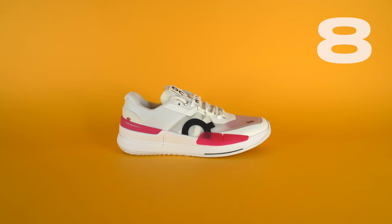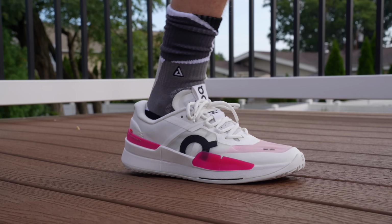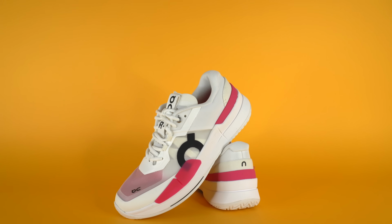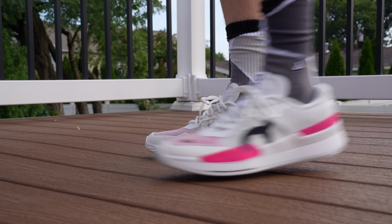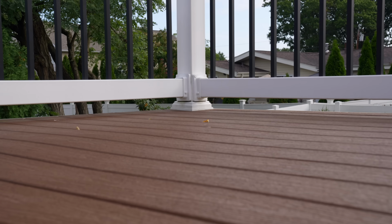Number 8, the On RogerPro 2. So this shoe is specifically made for hardcourt tennis. Yes, I guess you could wear it for just general lifestyle wear, but mainly it's for tennis. But I gotta say, it's a pretty decent looking pair of tennis shoes. Now, it does look very different than really any of the other On sneakers that we're gonna talk about in today's list because it doesn't feature cloud tech. That said, it's still got a lot of On branding, and I really like it a lot, actually.